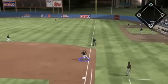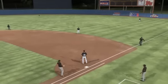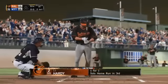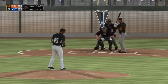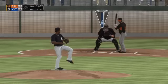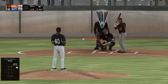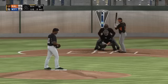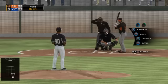A shot down the first baseline. And he'll take this to the bag himself, and there are 2 away now. So 2 are gone now in the Baltimore 5th, and in steps the shortstop, J.J. Hardy. And he'll try to crowd him there to start the at-bat. It's 1-0. 2-0. Too low.